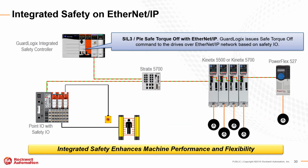For example, we're using standard Ethernet IP network connections to communicate not only standard PLC and motion information, but also safety information on the same network, using the CIP Safety protocol. Device statuses from the e-stop and light curtains, which are considered input devices, are seen by the Point I/O rack system with the safety input cards. This information is sent via the CIP Safety protocol to the GuardLogix safety controller.